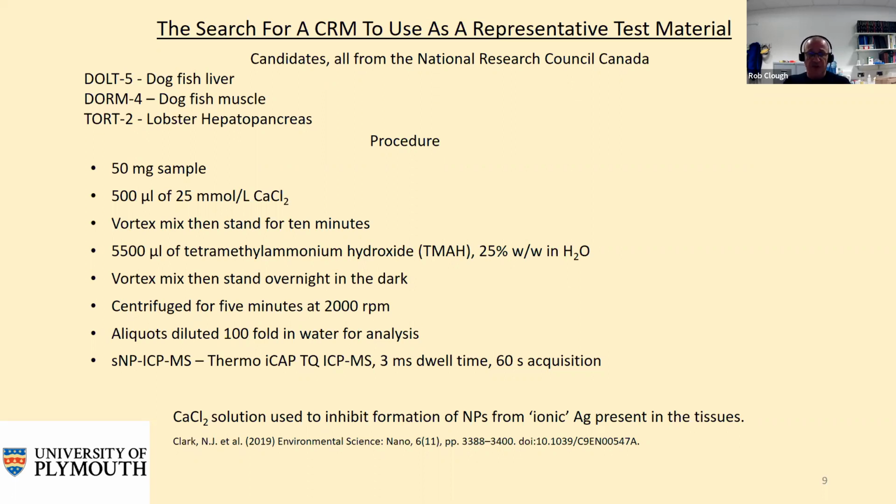We had a brief procedure described there to extract the nanoparticles, and we're attempting then to see what we could find in terms of nanoparticles. Are there any in there? Are there any present? If so, how repeatable is the procedure? Calcium chloride solution is used in there to inhibit the formation of nanoparticles from ionic silver present in the tissues in there.